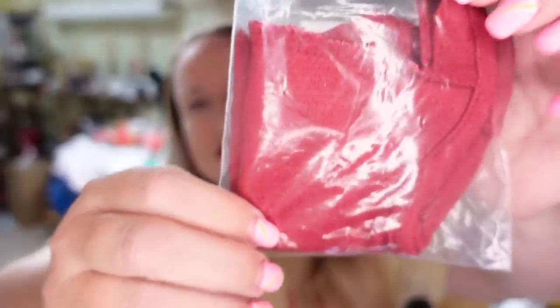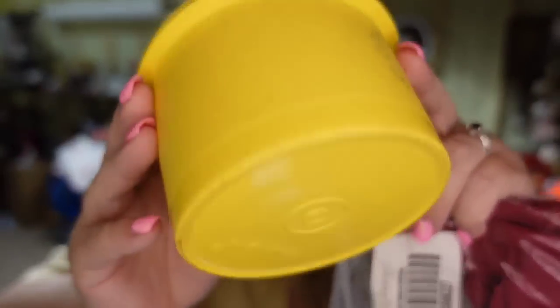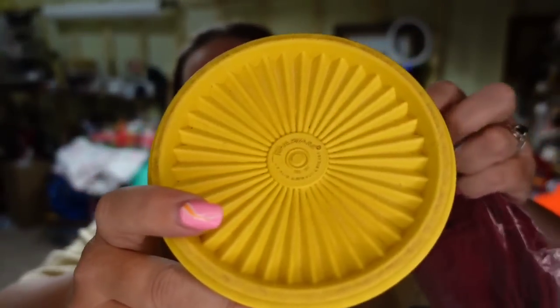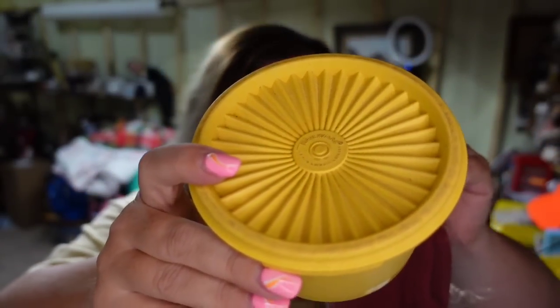Let me show you. All right, so these 2 she got for $14 combined. It's a little Longaberger basket liner. You can see there it says treats basket. It is paprika, which is a red. And then this cute little, I love this little Tupperware container. So these were about $7 each. I paid about $1, so this is going to be about a $8 profit.